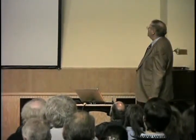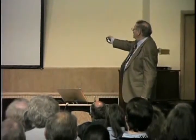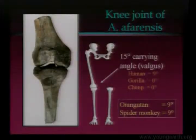What we should be asking is, well, that's interesting, but are there any living apes that have a high carrying angle? And absolutely. The orangutan has a 9-degree angle. The spider monkey has a 9-degree angle. What's the take-home lesson? A carrying angle does not necessarily mean a creature is becoming upright, walking on 2 legs. What are these animals doing with that carrying angle? They are walking on limbs in a tree like a tight wire walker. They have their arms up here and an upper limb. They're walking on the lower.